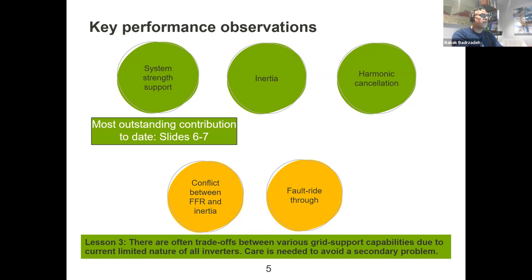Harmonic cancellation, I already mentioned to you. There are some practical products, and it would be very important if a grid-forming inverter is going to be connected in the vicinity of several gigawatts of grid-following inverters, which are often and almost always a source of harmonic generation. If there is an opportunity to avoid the need for a harmonic filter, that would be a very welcome opportunity.